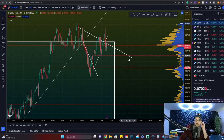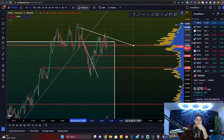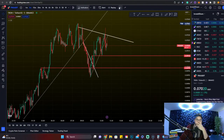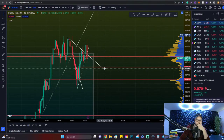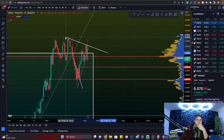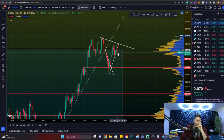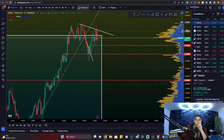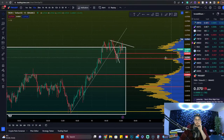And Tron's looking good for a short again. Well, this is a higher time frame trend line, so undo that. 15 minute. Yeah, Tron's building a double top structure. We just lost this momentum here, right after a large pump at the top of this range, so it's still flagging like it should be prepared for another drop here.